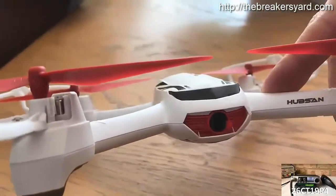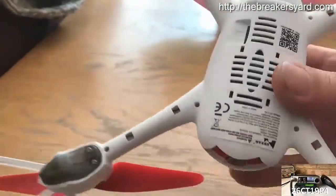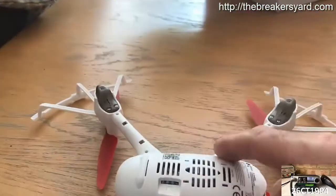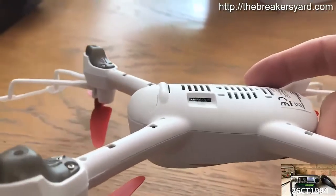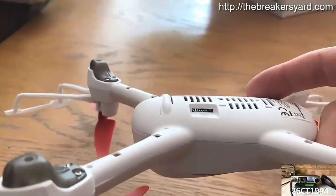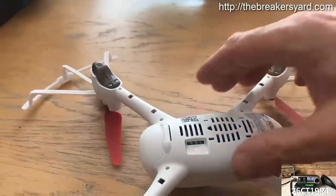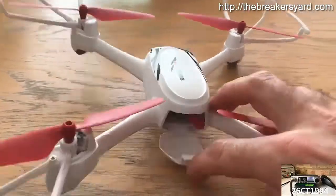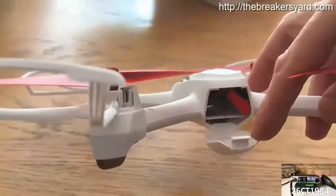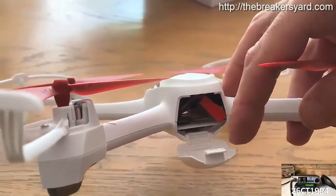I mentioned that the video stores its images on an SD card, so you can see I've got it upside down, but there's a little SD slot there, which I'll go and put the SD card in in a moment. And then you've got the battery compartment on the back. See if I can do this one-handed. Once the battery's charged, you just slot it into that little hole, close it all up, and it should be ready to fly.